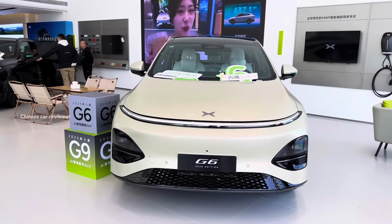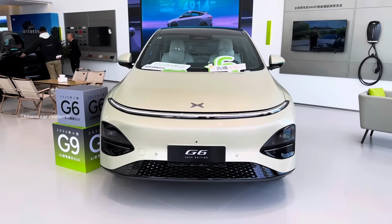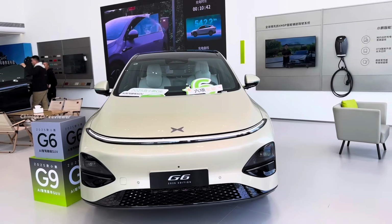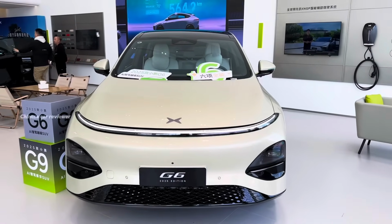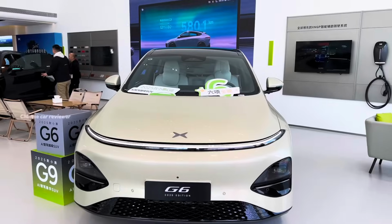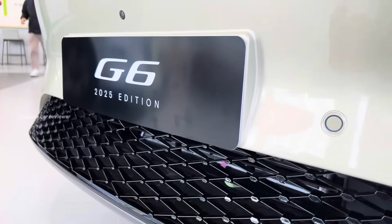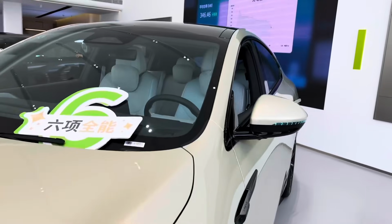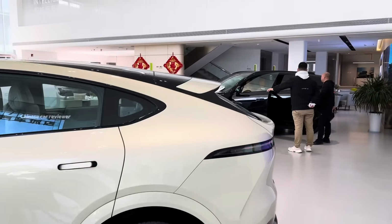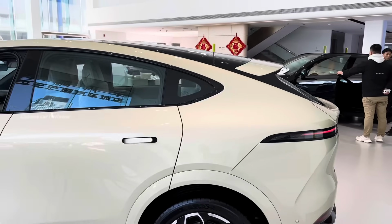They haven't mentioned the drag coefficient of this vehicle. Let me check it out. Drag coefficient is not mentioned because it's a new vehicle. I think it will be below 0.25 Cd or around 0.25 Cd. But I love this chrome design. This is really beautiful. I love this new one. It looks better than the previous one. And also a little bit of changes here in the rear design for a better aerodynamic performance.